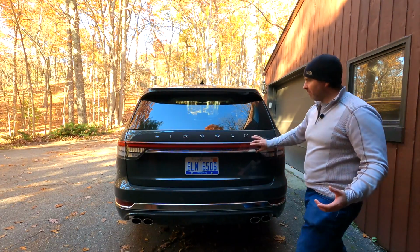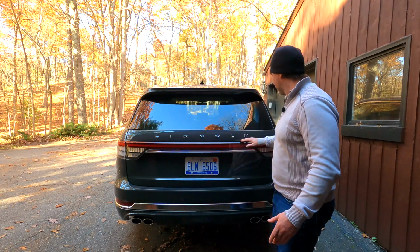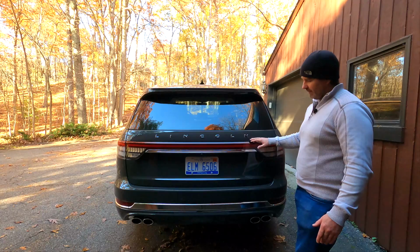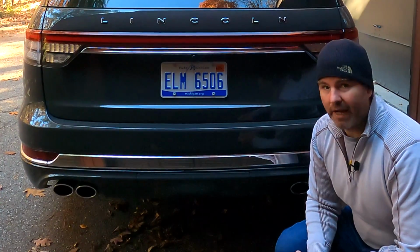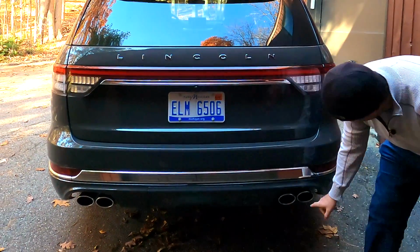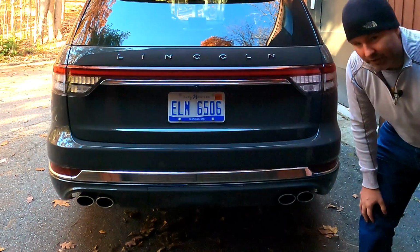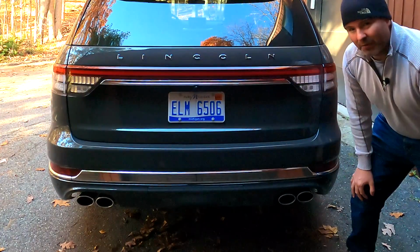Looking at the car in back, pretty simple, pretty tasteful. You do have this light bar that runs the width of the tailgate here. Lincoln written across, nice and spaced out for you right there. This underneath here is your Class 4 trailer hitch, and on either side of that are your quad exhaust tips for your dual exhaust. And yes, those are real.